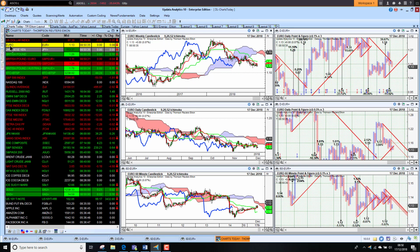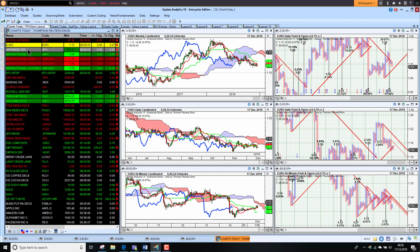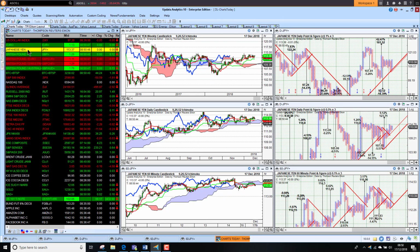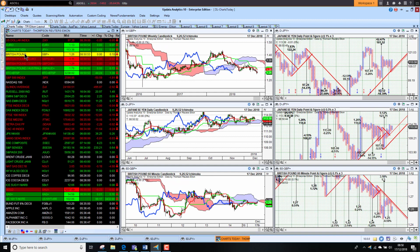Looking at the euro dollar, euro looking weak against that strong dollar, and some very big downside targets here still to worry about. Japanese yen, we're seeing dollar looking bullish here. If we do see signs of the trend waning, it will show up on the yen chart normally first, so keep an eye on that.